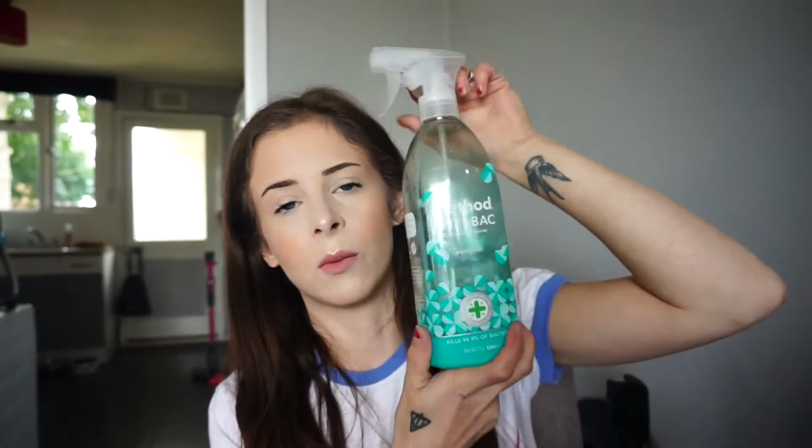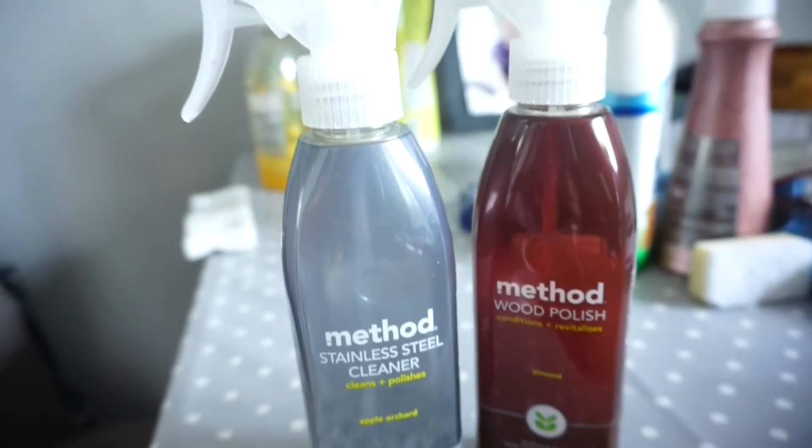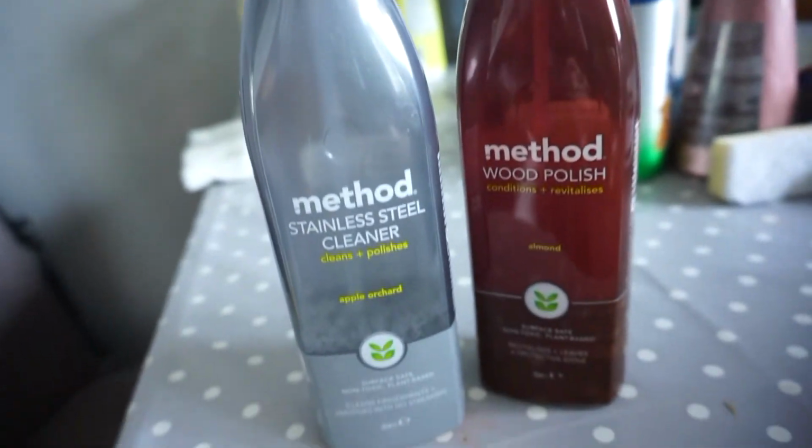And then also on the Method range I have the bathroom one which smells lovely. I love them because the smells are really strong in them as well. I have the stainless steel cleaner which smells like apples, which is lovely, and I use that on just the sink normally, just the sink and like the draining board.